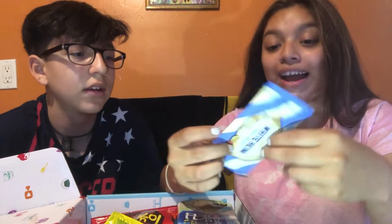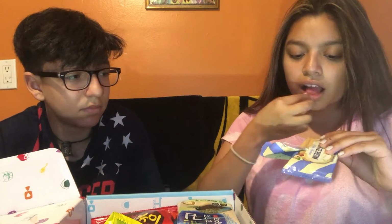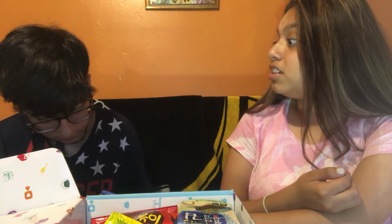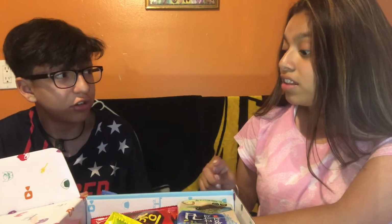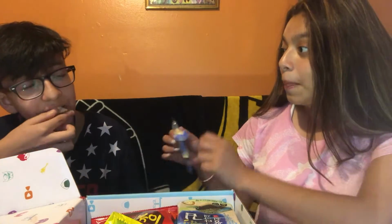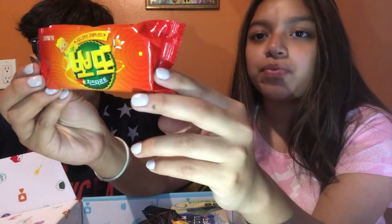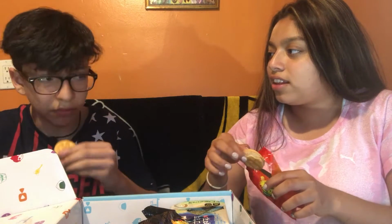Next one. White Hind. This is like those circle thingies with the chocolate inside. The sticks thingies. Chocolate. That tastes really good. I'll give this a 10. But this is how the package looks like. That's how it looks like. Smells like those crackers thingies that they sell at like ShopRite.